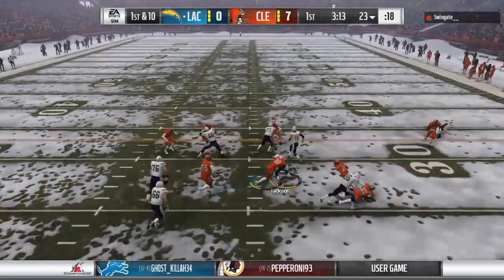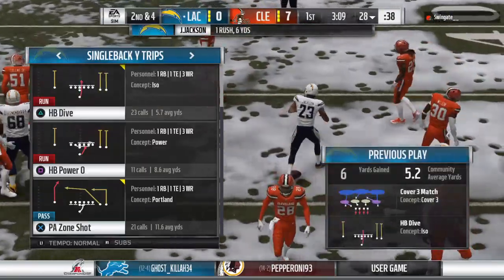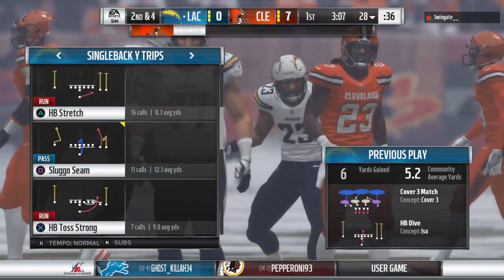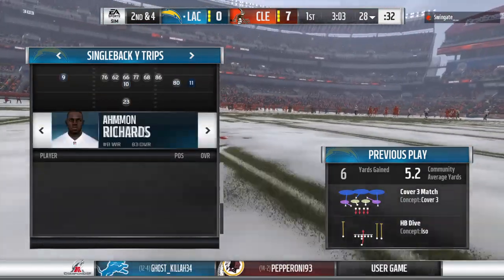On the run, this is Jackson. And he'll be brought down here at the 28. It's a 6-yard pickup, and it gets him to 2nd and 4. A quick burst there, and he nicely bit off a pretty decent gain.